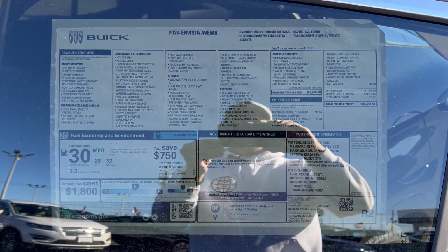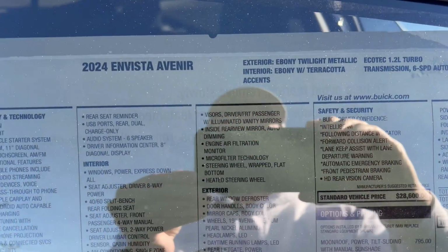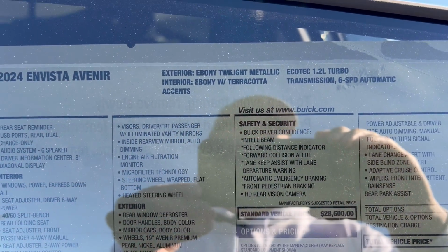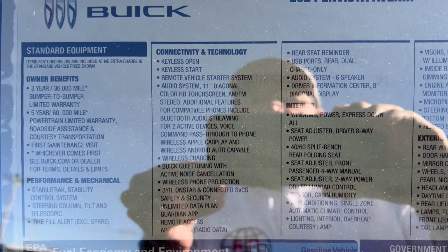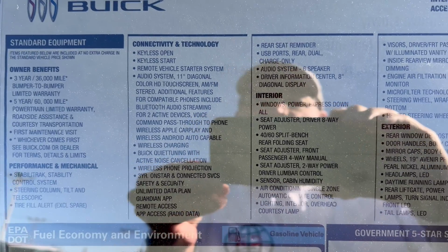Window sticker on this 24 Avenir, here we go. Ebony Twilight Metallic, ebony with terracotta accents. Standard equipment across the top, left to right.